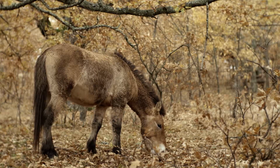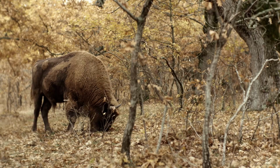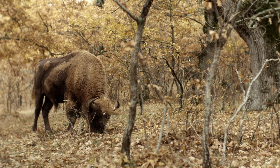The magical forest of centenarian oaks takes on a golden tone, where the European bison and Przewalski's horses seem like mythological beings out of a fairy tale.